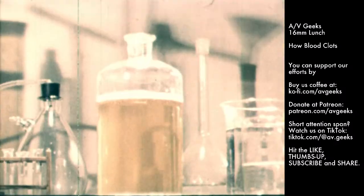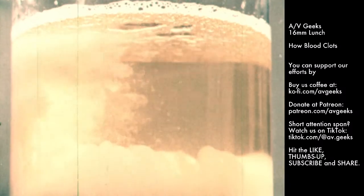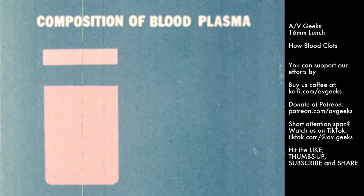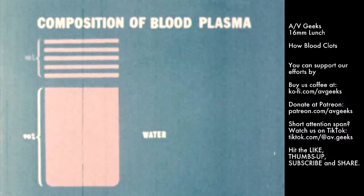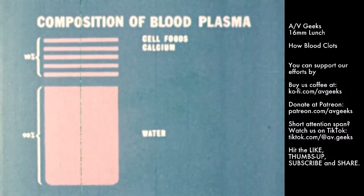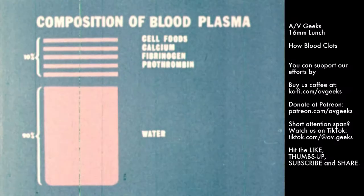We can then find out what plasma is composed of by treating it with certain chemicals. These chemicals react with substances in plasma to form solids. The solids are then removed and identified. All of the components of plasma can be isolated by repeating these separations with different chemicals. When plasma is broken down this way, scientists find that 90% is simply water. The remaining 10% consists of cell foods, calcium, the protein fibrinogen, the enzyme prothrombin, and many other substances.